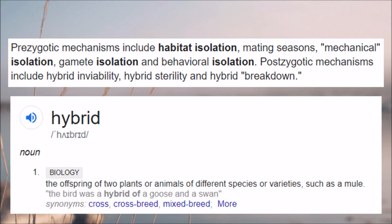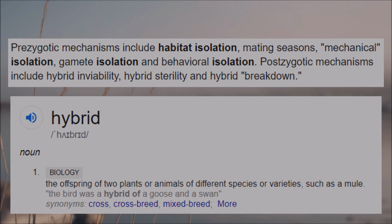Post-zygotic barriers are mostly about hybrid viability and fertility, stuff like that. As Pokemon don't hybridize, it's not really important. Think back to the old mule honky thing. The biggest obstacle here is sort of the most obvious one, and the thing that makes this whole situation so disturbing is their size difference.